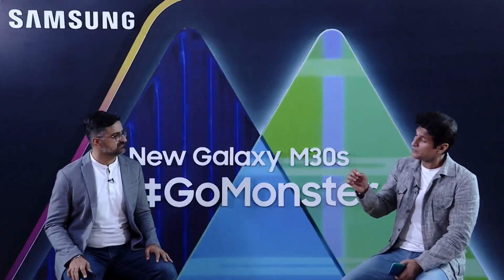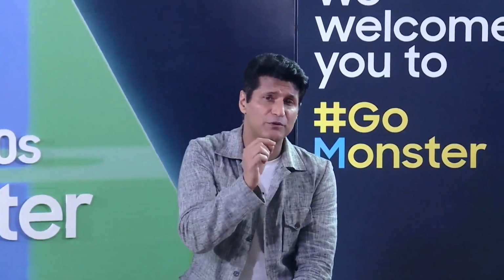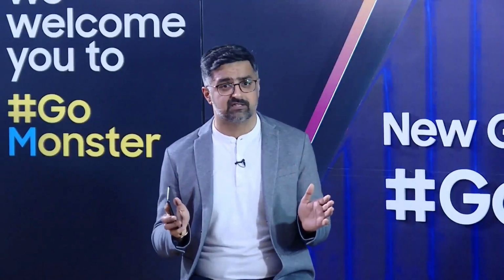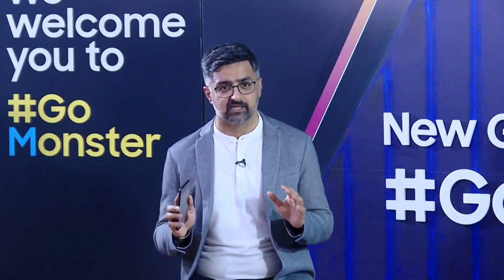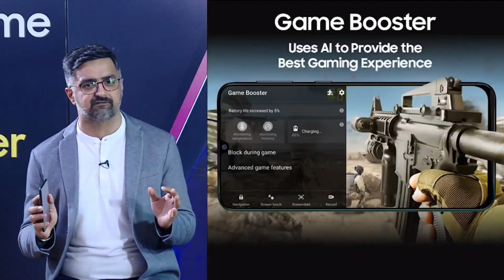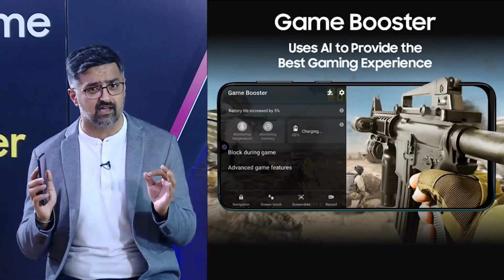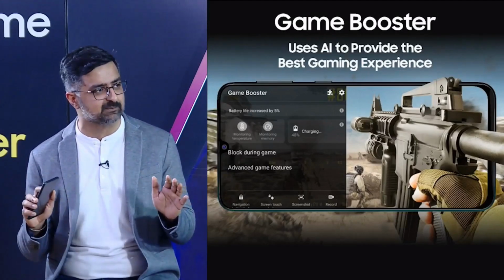So, you know, 10 nm and 6000 mAh, that really translates to some great battery life. Now guys, with this powerful ARM Mali 672 MP3 GPU, be ready also for unmatched gaming performance. That's definitely going to make the gamers out there say, go monster. It's pretty much set to dominate in terms of performance because we've included a game booster, a game performance platform that monitors device parameters during the game and uses AI to provide the best gaming experience.